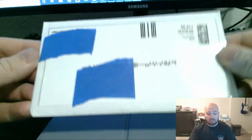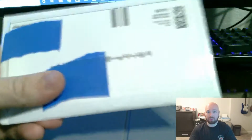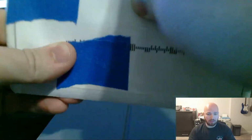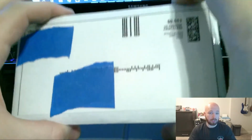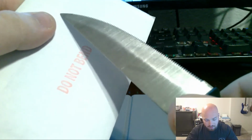It's actually not super thick, so it doesn't make me think that he actually put extra cards in here. I might be wrong, but there's definitely a top loader in here, which is really good because we want this card that we're reselling to be protected. Let's go ahead and try to open this up. He taped both sides, so I don't want to damage the card and cut in the middle. So let's see if we can safely slice this thing open.